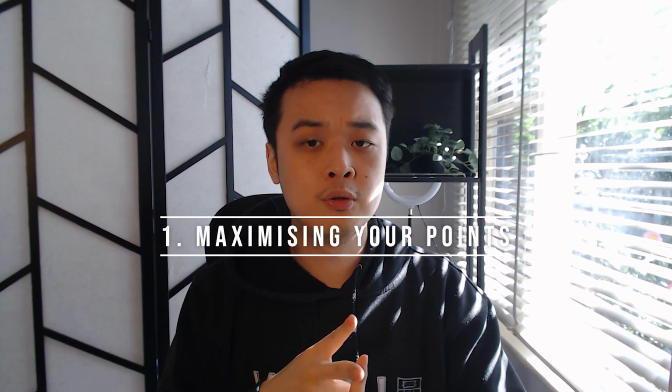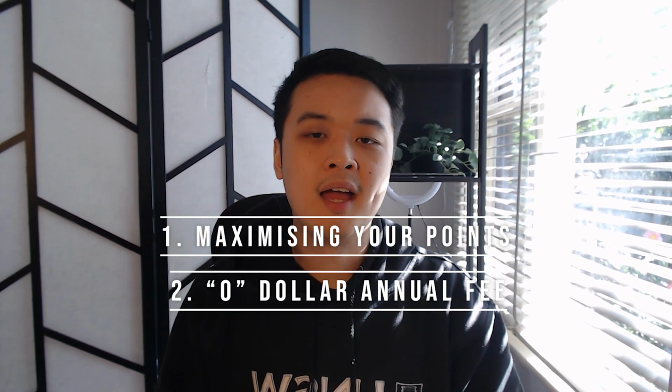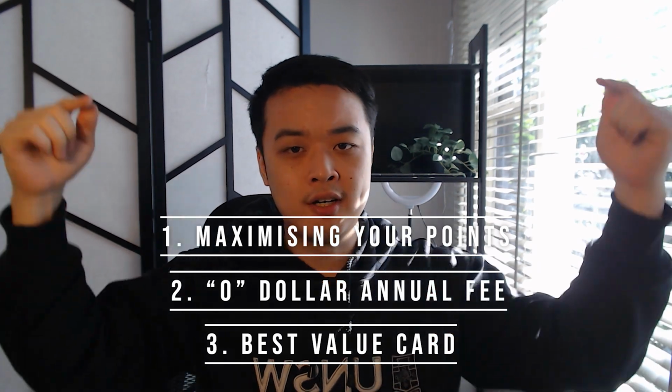Last year, I talked about the best Qantas frequent flyer card in 2022. This year, there isn't really a clear winner. So I want to talk about my 3 favorite Qantas frequent flyer cards this year so far, categorized into 3 different groups. 1, maximizing the points. 2, the $0 annual fee. And number 3, the best value. So let's get straight into the video.